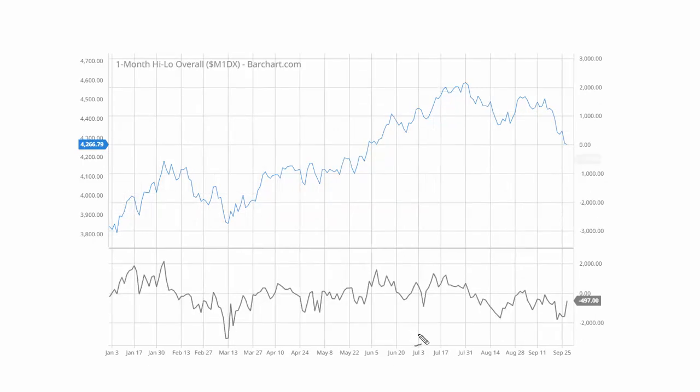All right, here is the 1 month high-low. High-low obviously being the difference between how many stocks are making a 1 month high versus how many stocks are making a 1 month low. Once again, we are at an area that, if the market has some health, it should turn around here.